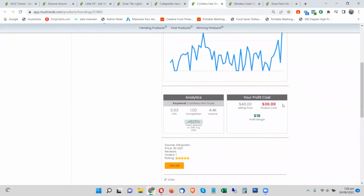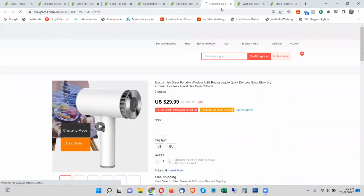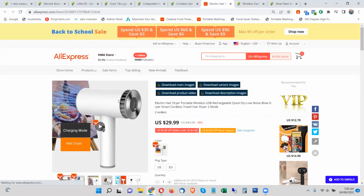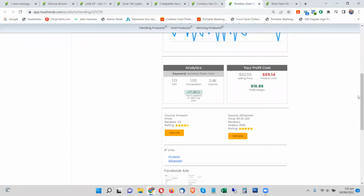This product is around $30, and you can find the link on AliExpress as well. You can see here, this is cordless, battery powered, and this one is USB powered. So this product is trending a lot right now, and especially if you have a brand store related to fashion and accessories, you must promote this product right now in this month and make some easy sales and profits.